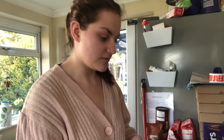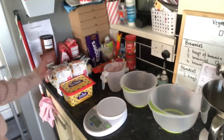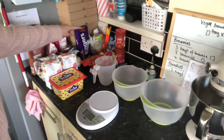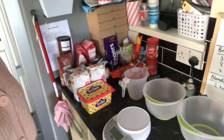So we've managed to get that and we've managed to get all the toppings. Not much has changed in terms of this area, but I'm gonna just show you the layout at the moment because I've got all my bowls and everything out. As you can see, I've got my bowls, and a few bits that I can get out of the fridge, so the stork is now out, my scales. What I've done is put anything that is going on top of the brownies at the back, and then anything that needs to go in them while they're baking here. So yeah, that is the current situation.